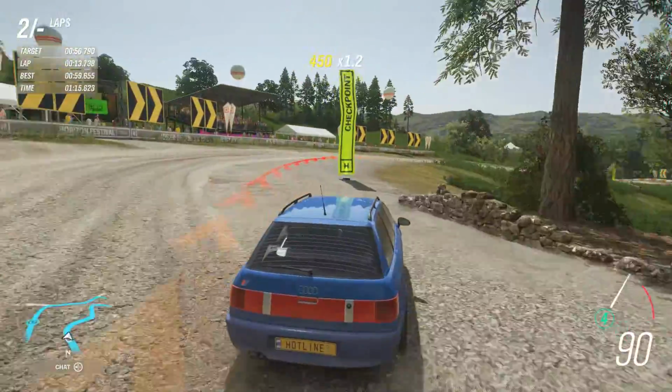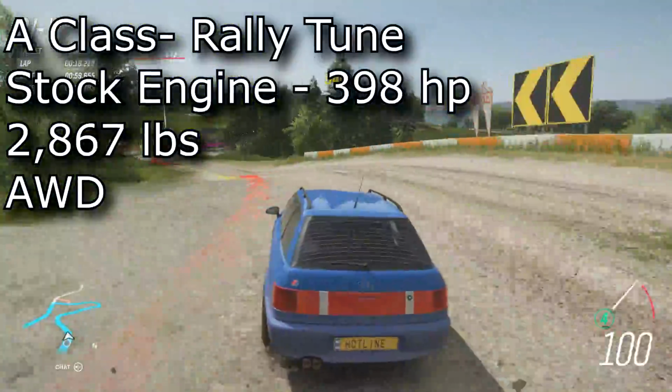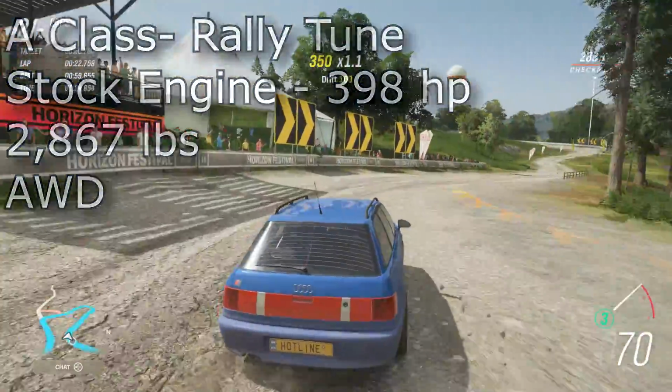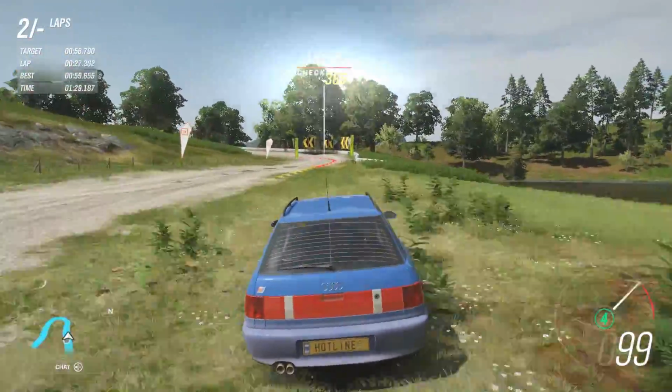For this build, we weren't able to shave too much weight off the road tune, but we have gone with upgraded brakes and a lighter rim. The biggest change here is the obvious addition of more power, coming in just under 400, and the increased grip through rally tires and rally suspension.